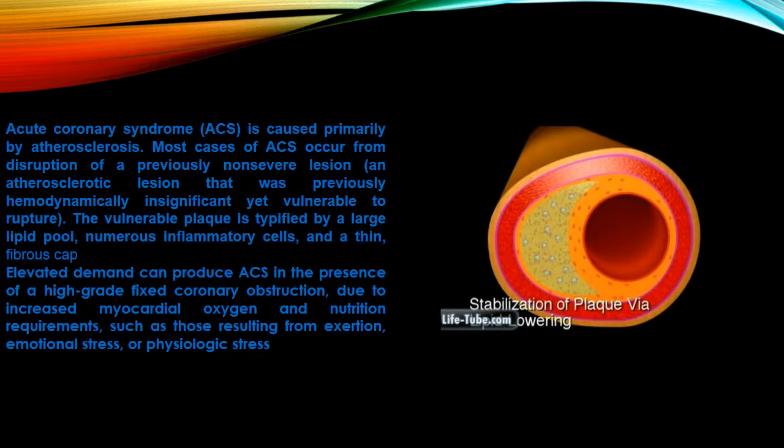When we intervene to lower the risk factors such as low-density lipoprotein, it gives a chance for the lipid to leave the core and allows the inflammatory white cells to depart or die by apoptosis. That gives a thickened fibrous cap and an uncompromised lumen, which will yield a stable and asymptomatic plaque.